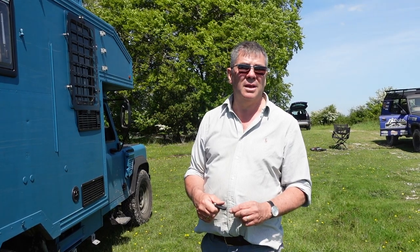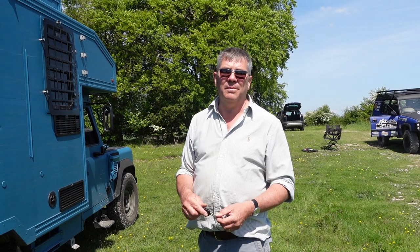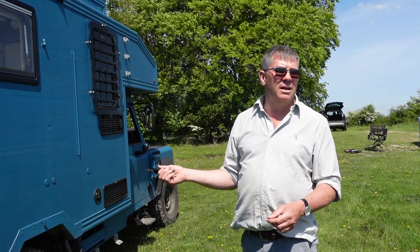And your solar panel? Solar panel, I knew you'd ask, I can't remember the details. But if you were stationary, how long would that last you for charging? It depends obviously on the weather. But on a day like today, it'll just keep us going. The idea is that when we're in the Mediterranean, which is what this is designed for, sort of hot weather, we should be able to keep the fridge running during the day off that whilst everything else is fully charged.